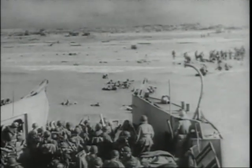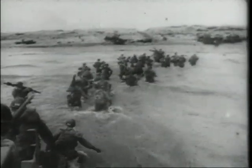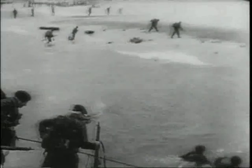Every picture I see reminds me of that 2 minutes looking at these hundreds of vessels and the men jumping into waves 5 feet high, the bodies on the beach, the confusion on the beach. Yes. We saw D-Day.